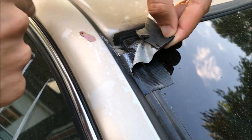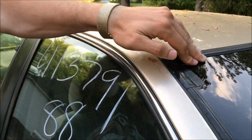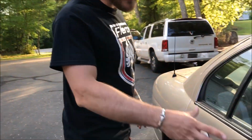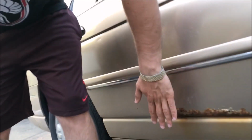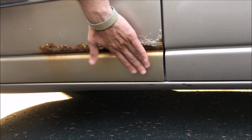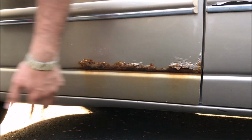But look, no rust there. I knew someone was going to comment, they put tape there because there's rust. No rust there. This, yes, it's a quick fix to sand this down, put some body filler, skim it. You know, you can get some rubbing alcohol or bug and tar remover and get these rust stains off the door, or even some rust reformer.